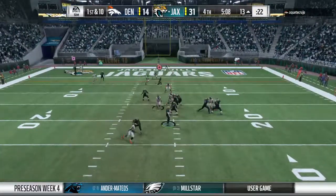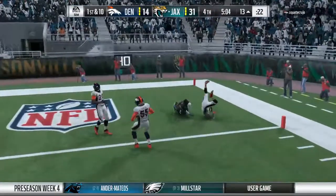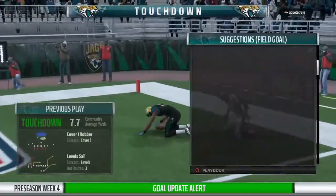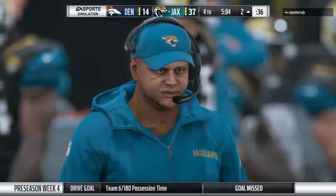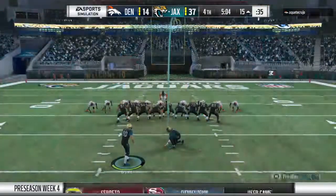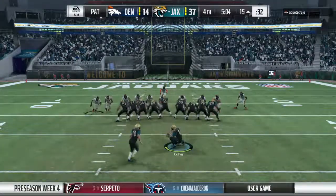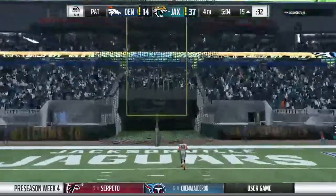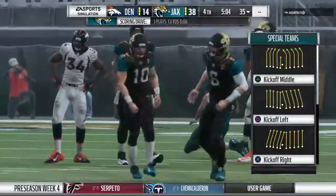On 1st and 10, it's Cutler. This will be caught at about the 6. And he takes it in. Touchdown, Jacksonville. Rashad Green ready for the regular season with his 2nd touchdown of the game. And the Jaguars add on to their lead. And he's been a busy man, 5 for 5 now as he knocks another one through to extend the lead.